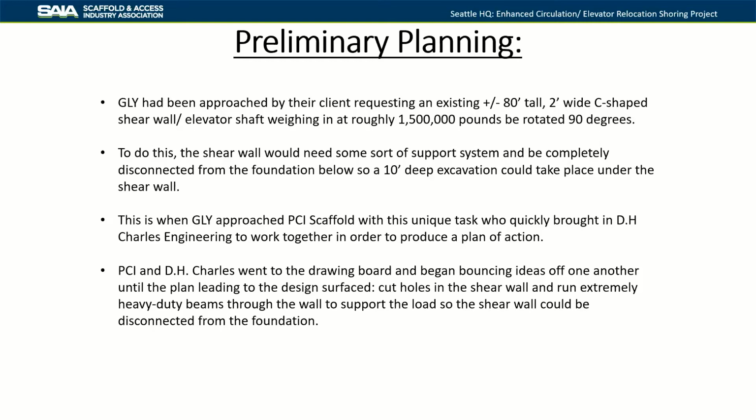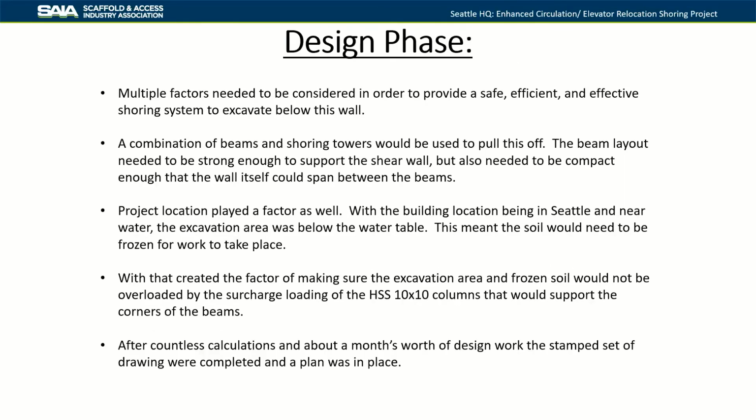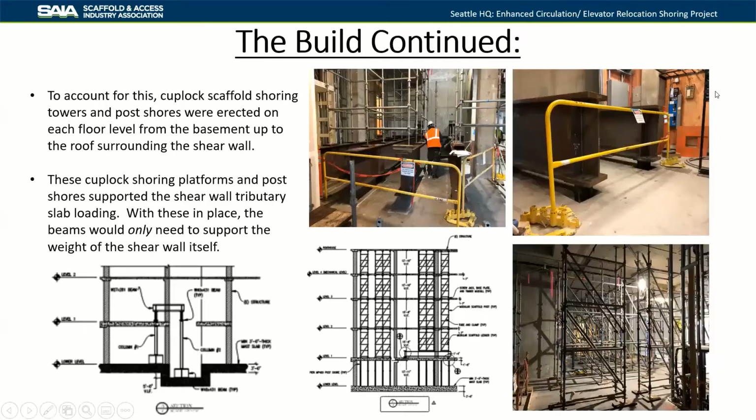We went back and started just throwing out design ideas. We basically had told GLY, well, we really don't know what the cost will be, but we know we can do it. So they gave us an NTP for engineering and design build, and DHC went to work. There were several iterations of shoring methods and means to get this done, but eventually DHC came up with an idea for some steel to go through the walls.